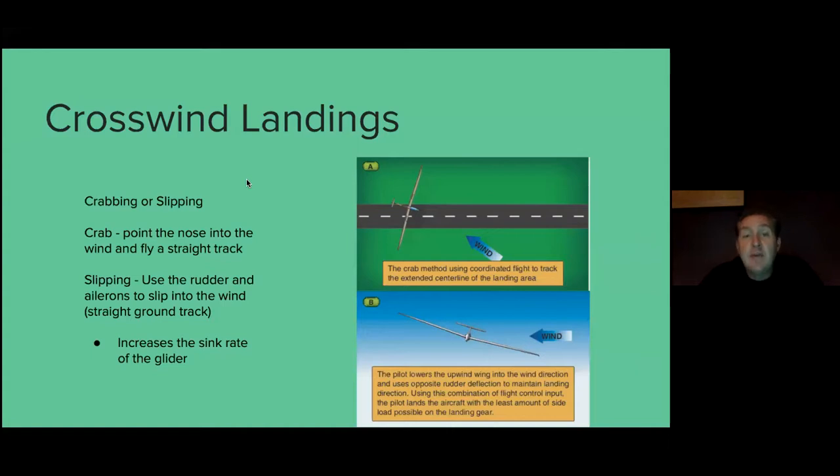As we do line up, we may have to prepare for a crosswind landing. Keep in mind that for any crosswind landing, we have two techniques and really a combination of these techniques that will allow us to land appropriately in a crosswind. And that would be a crab and a slip. So a crab, again, is that kind of walking sideways stance that we have. We just point the nose into the wind a bit, and then we fly a straight track down the runway. So if we had a component from the north, we'd want to turn just slightly to the north from east and allow us to track right down that runway.